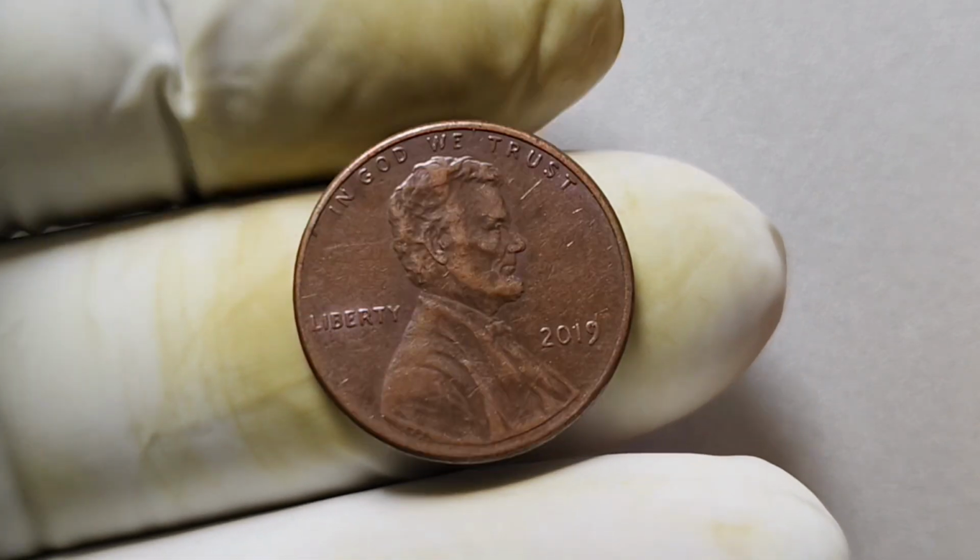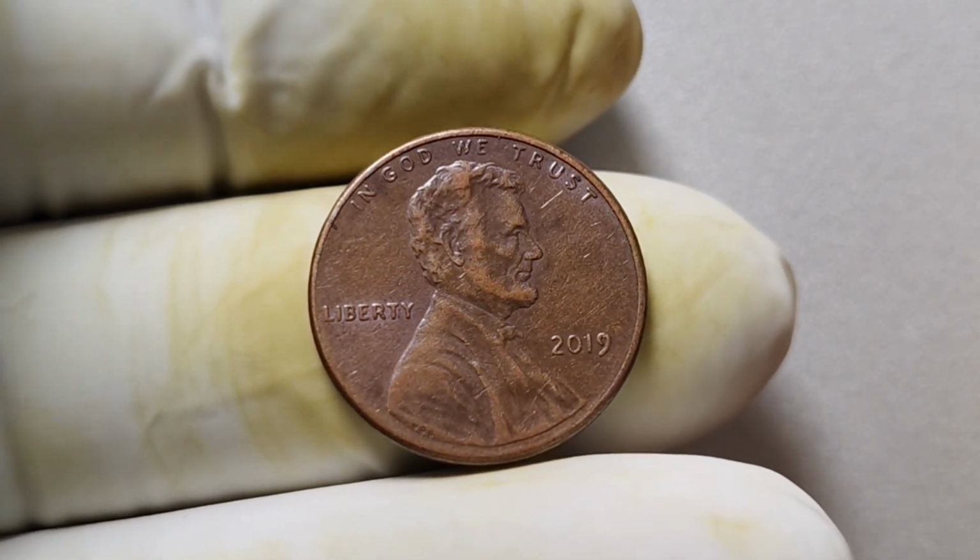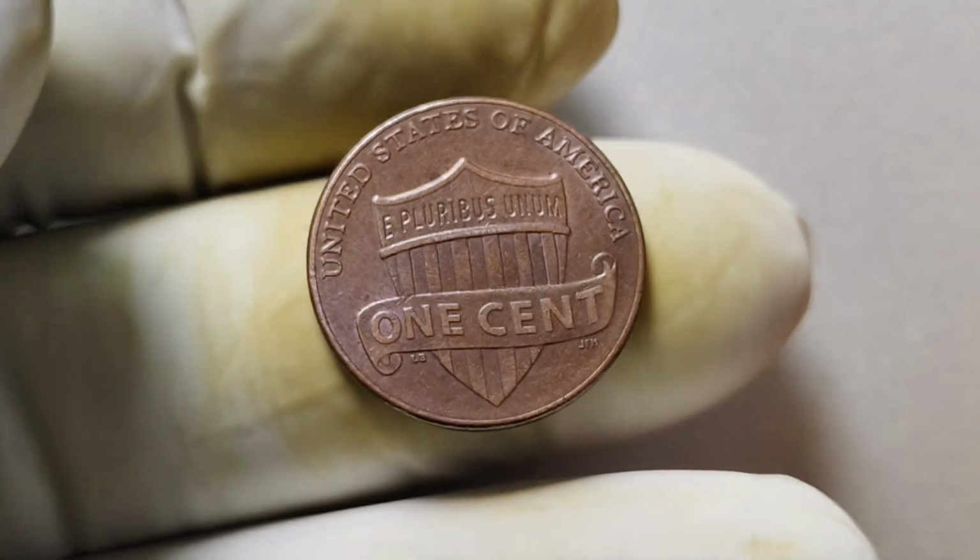So do yourself a favor, grab a magnifying glass, a good light, and start inspecting those coins. Don't let the opportunity slip through your fingers like a wet bar of soap.